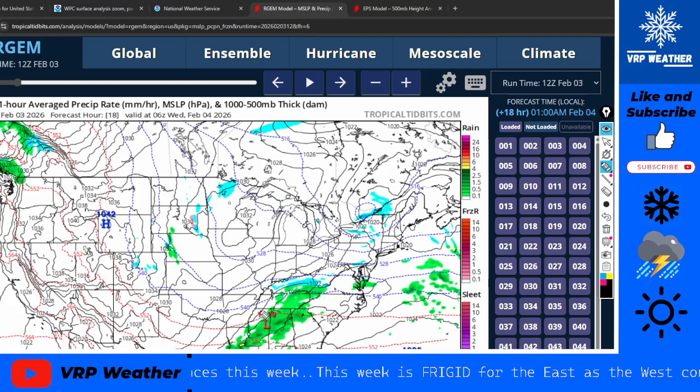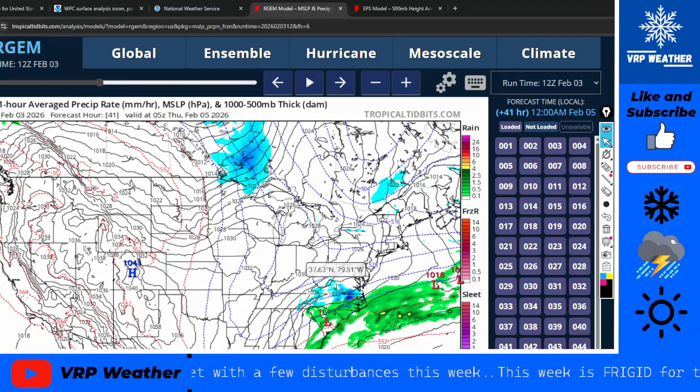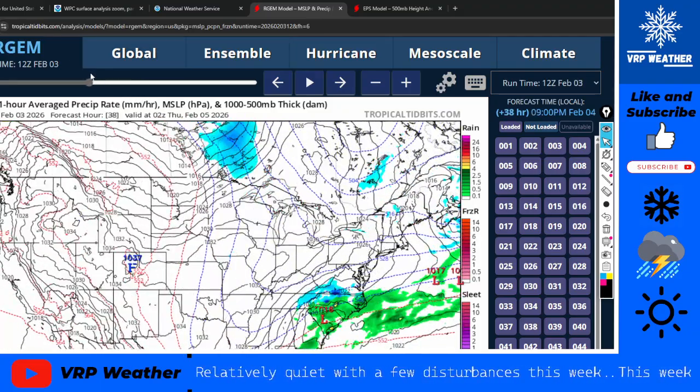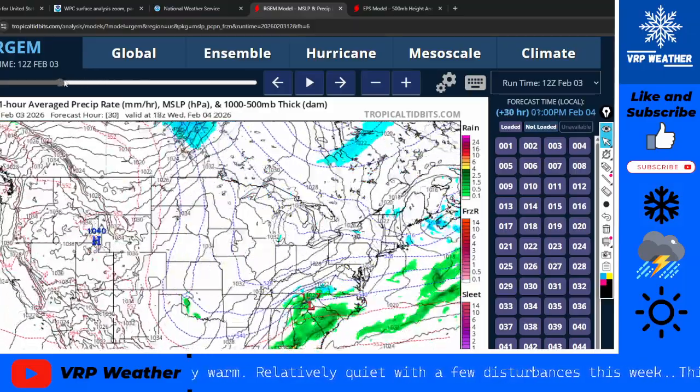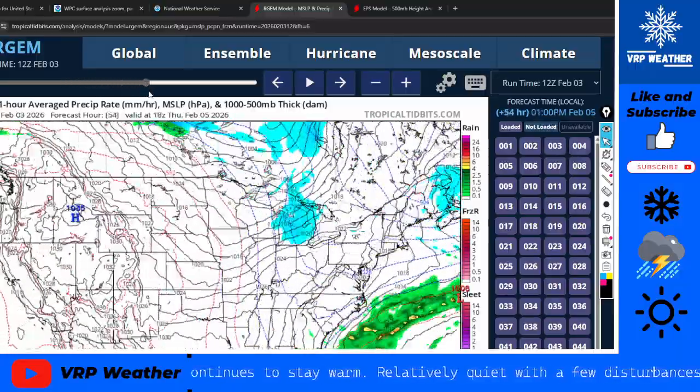And this low just traverses south and east and starts to fall apart. You'll see this, but you get a little backside redevelopment. This is where we're watching a little swath of 1 to 2 inches in northern North Carolina and southern Virginia. South Carolina, anywhere that did snow, any remaining little splashes will likely be washed away.